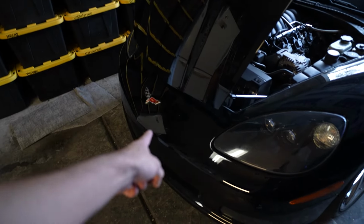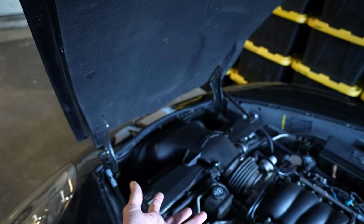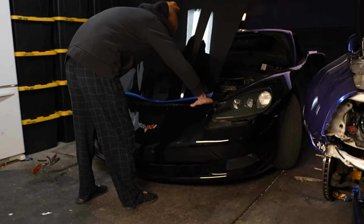So I just read up on how to take the front bumper off. It seems pretty easy. There's a couple of bolts right here that hold the bumper to the crash bar. There's 2 up underneath the car, like where the radiator support is or whatever. I gotta pull out all of these little fender clips and the fender lining and everything. And then there's 2 bolts right here that bolt the front bumper to the fender.